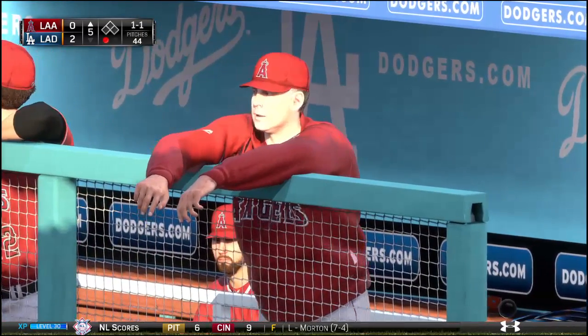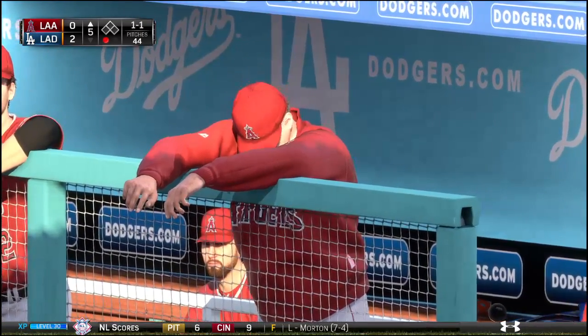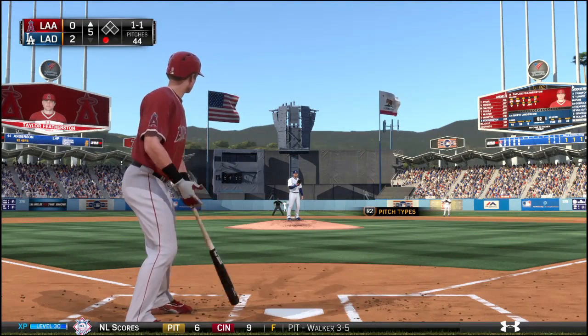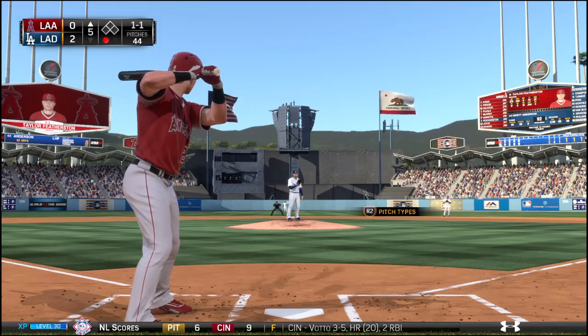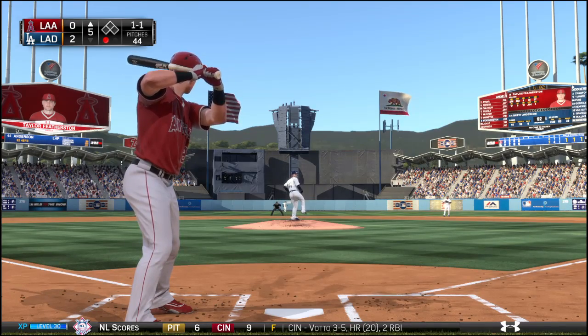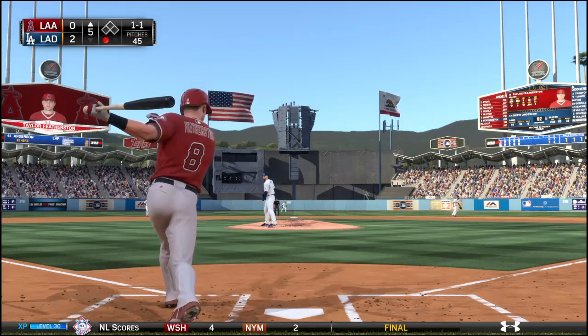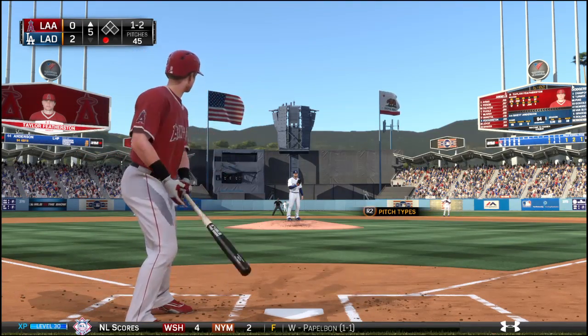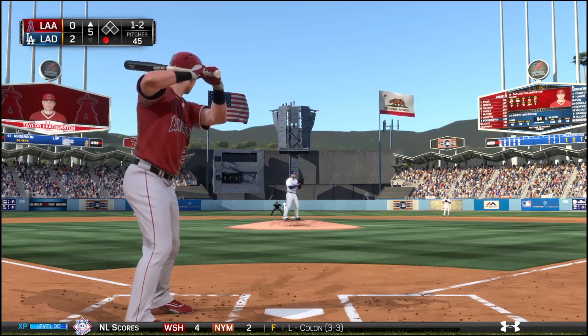Well, you get the sense that what they need is one big hit from anybody in the lineup. If they could get one, it could get them right back in this game, because right now they just seem out of it. Here's the 1-1 pitch. Now a ball swung on and heading for the stands in right, and that'll move the count to 1-2 now.